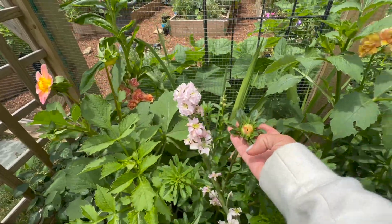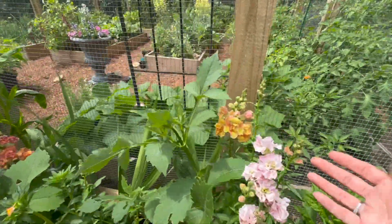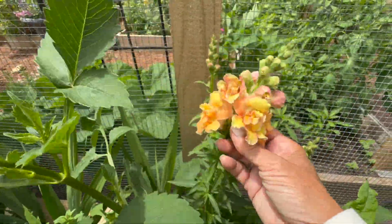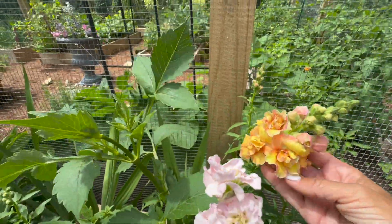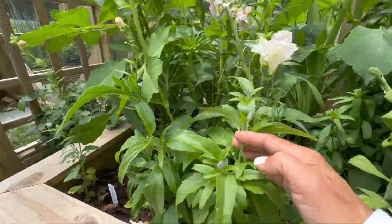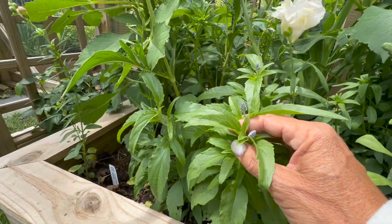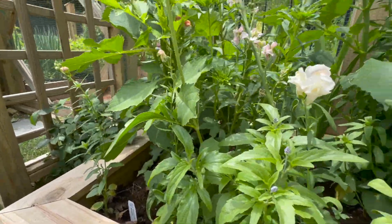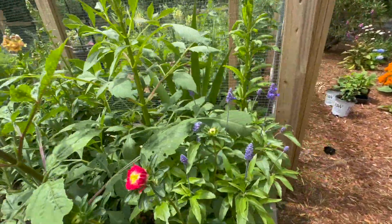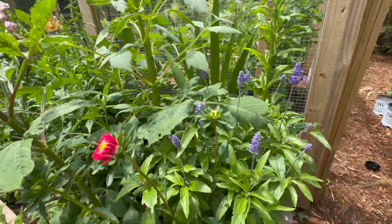I have some stalks still standing a little bit. I have some asters just about to bloom here. I have some snapdragons. Look at the snapdragons. Aren't those pretty? Look at that color. And I have some volunteer mealy cup sage happening, just about to bloom here. More snapdragons. Oh, here's some mealy cup sage that's already blooming. That's the first garden bed.